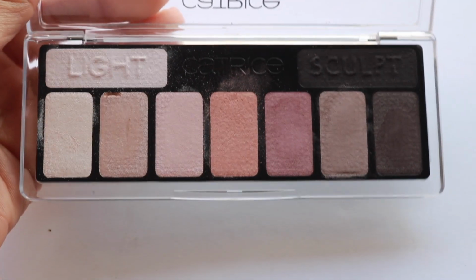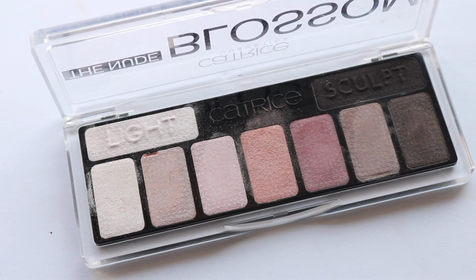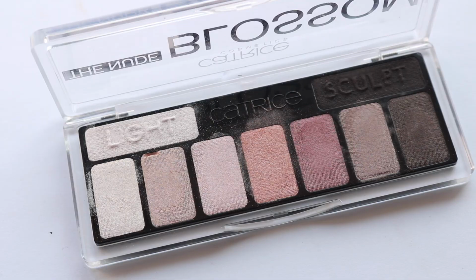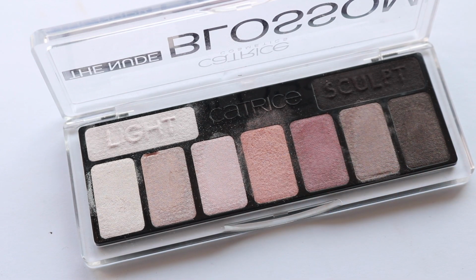Okay, so now let's move on to the eyeshadow. I'm gonna use this palette here by Catrice. I know you can get this at Ulta, super inexpensive. So this is the Nude Blossom collection, and I think the rosy tones are great for natural looks, so they have a few here that I want to use. I'm gonna take this color in the center. It's a peachy nudie pink, and I'm gonna put it all over my lid.